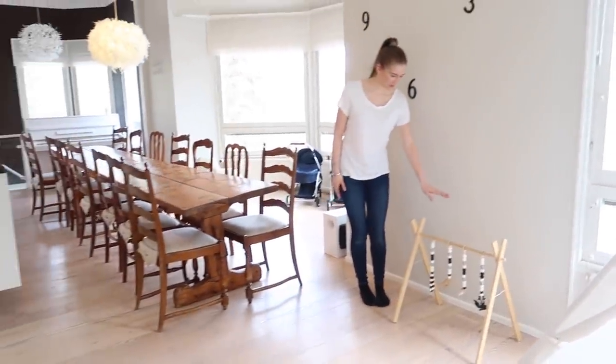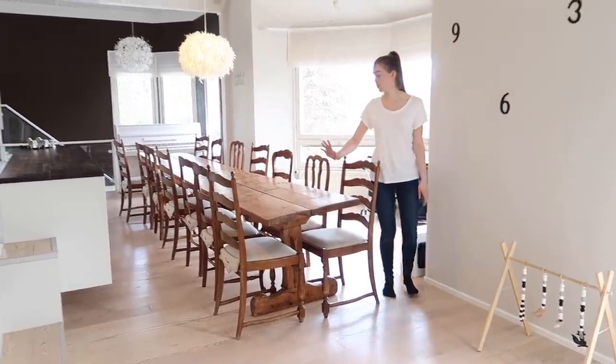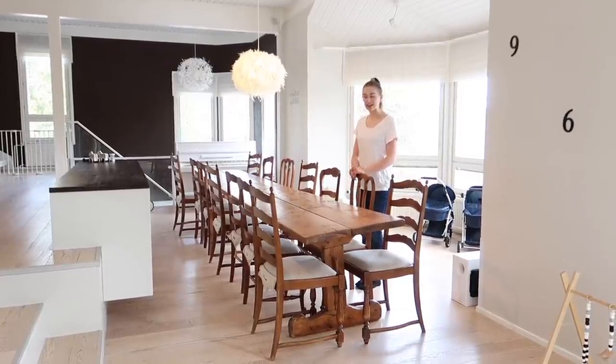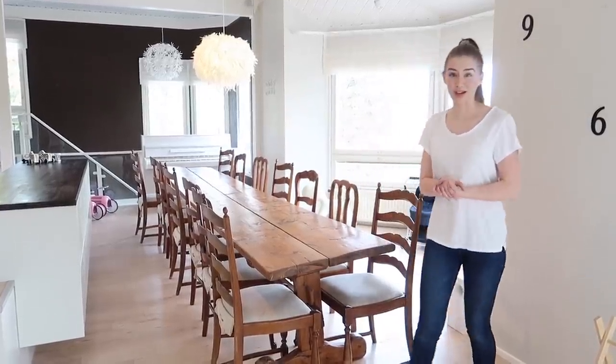So, right here we have this little baby gym that Mum made for Omega. And here is one of our tables that we sit at. We don't wait for a special occasion. We usually eat here for breakfast, lunch, and dinner, and sometimes schoolwork.